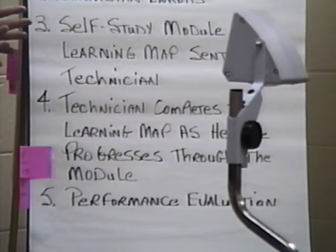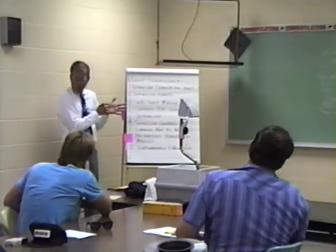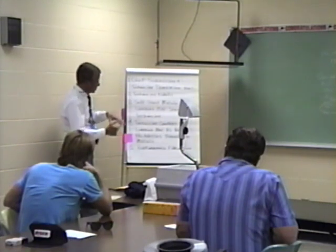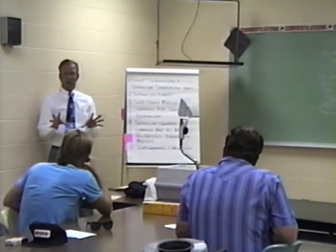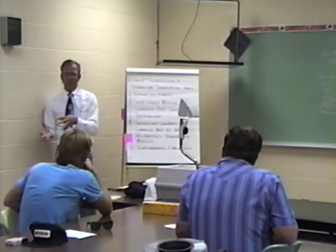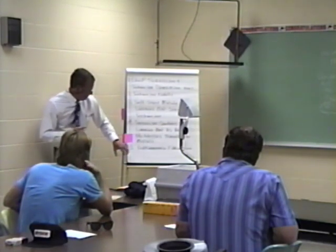The technician is encouraged to work out of that self-study manual as he does his tasks day to day within the shop. One learning map section might say use diagnostic equipment. When he proceeds through that self-study and feels confident about the use of diagnostic equipment, he checks that off. When he finishes that learning map, the shop supervision should sign off on that to say, hey, he's ready. The only reason we have the shop supervision sign off is that it's one more person simply saying he's ready to go. We don't want guys showing up who aren't ready. It just wastes everybody's time.